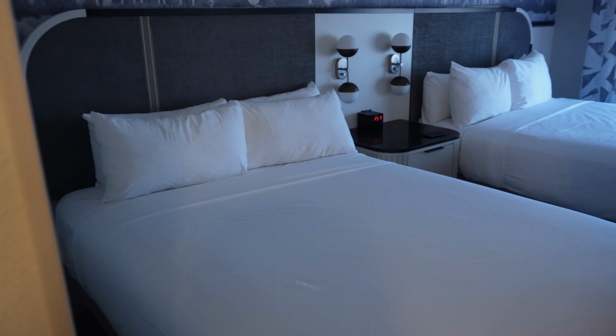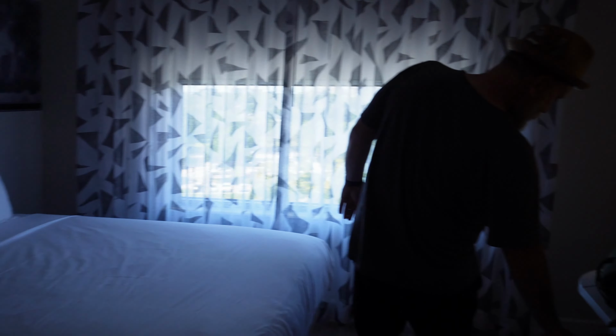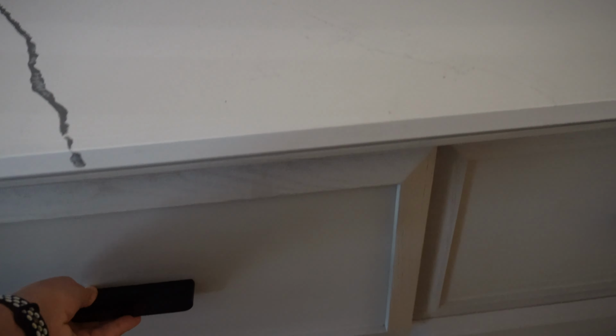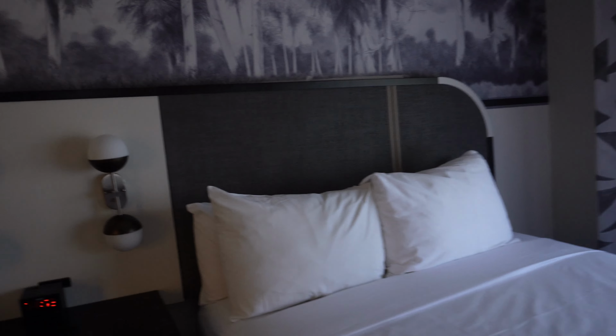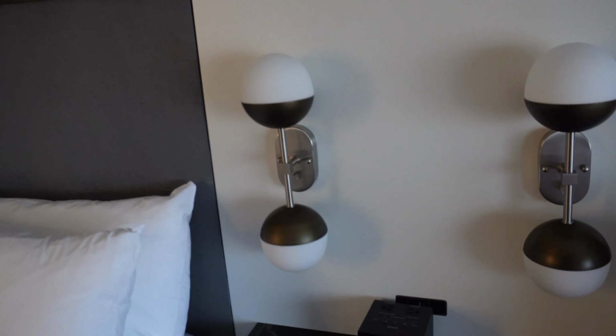Like I said, this had 2 queen beds. Another workstation right here. Drawer space. Pretty deep. Yep, pretty deep. Another TV in the bedroom area. There are plenty of plugs and USB ports. There's one there. There's one over there. And then I did see one in the front room too.